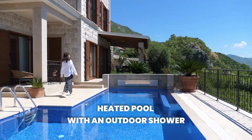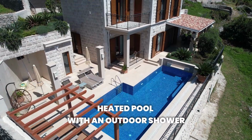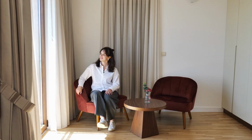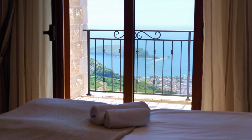Step outside to a beautifully designed private pool, fully equipped with a heating system and an outdoor shower. This is ideal for sun-soaked relaxation or entertaining guests. This villa is fully finished and ready to move in. The place has everything you need.